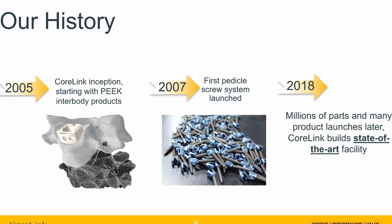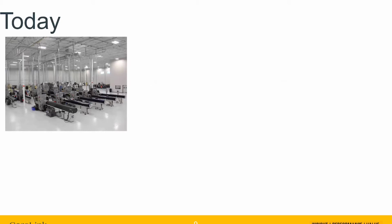We then started launching other product lines throughout the years, of which into 2018, we started in 3D printing or additive manufacturing. That additive manufacturing was for those particular products that were once made out of PEEK. So today we went from a little small shop to a little over 40,000 square feet, where we have about 50 plus machines and a little bit over 150 people working every day.